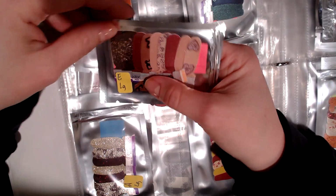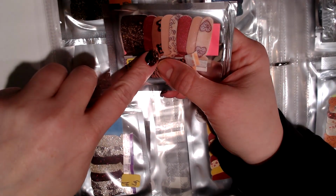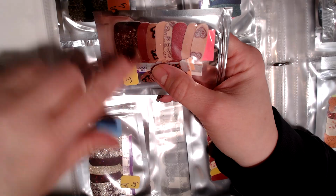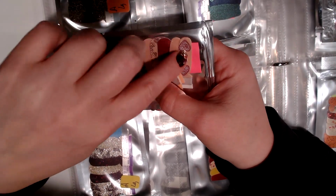Sorry. So that's the one I'm wearing. And this is Belgian something. It's like a chocolate drizzle. Like some of the strips have a drizzle like this. And then I don't have the stickers in here for some reason. And then this was the off-brand that I probably won't wear.